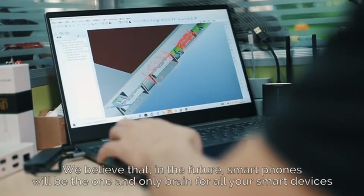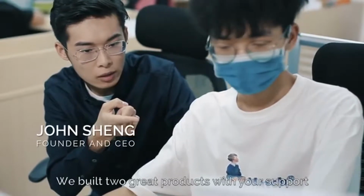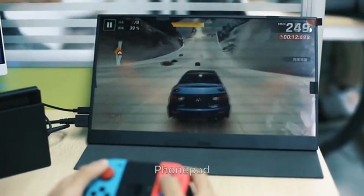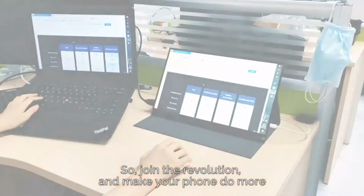We believe that in the future, smartphones will be the one and only brain for all your smart devices. We built 2 great products with your support, and we are excited to come back here and launch our new product, PhonePAD, so we can share it with you first. So join the revolution and make your phone do more.